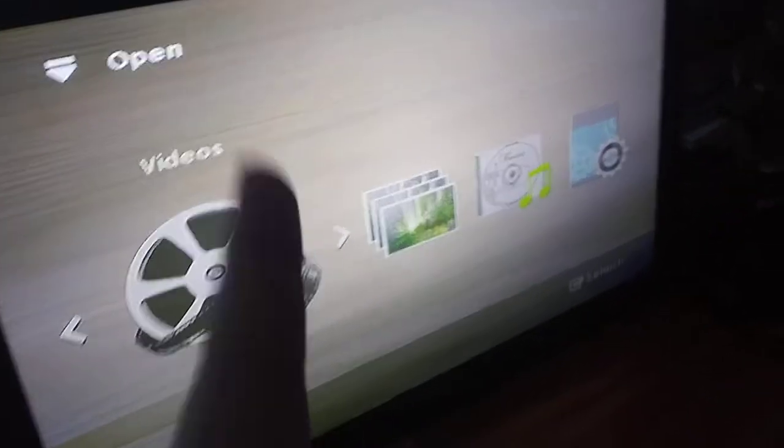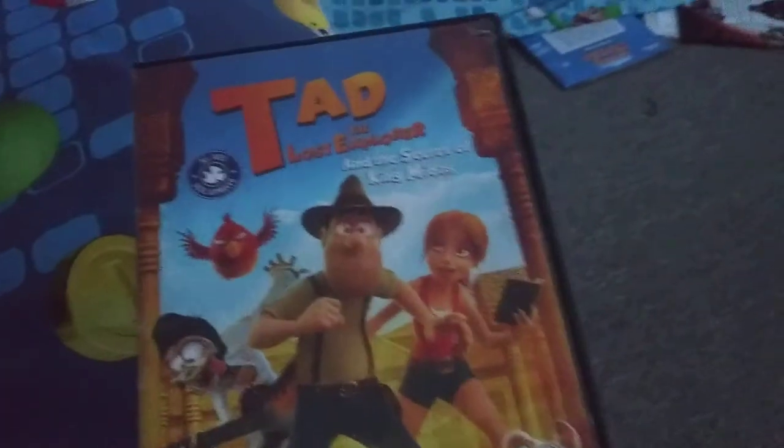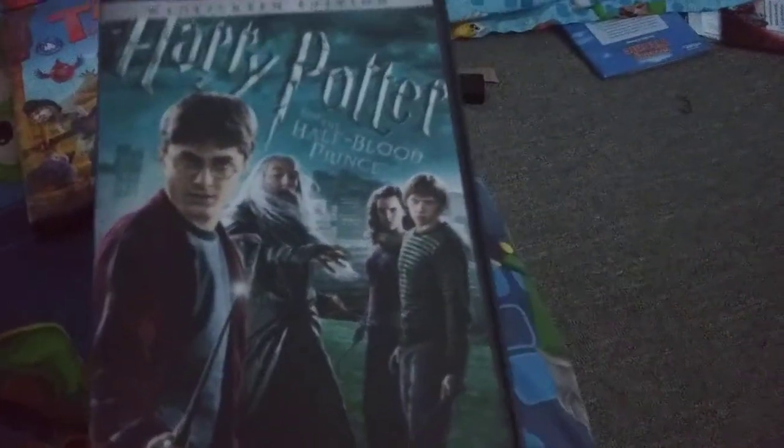Hey guys, this is SSG Movie Corner 2007, and this is a video of my Samsung DVD player connected to my Magnavox TV version 4. So, I got some DVDs I can test out. The DVDs are Tad the Lost Explorer, Harry Potter and the Half-Blood Prince, Finding Nemo, and The Pursuit of Happiness.